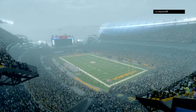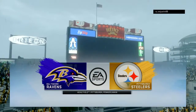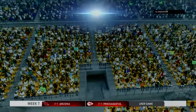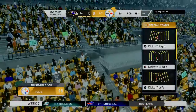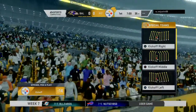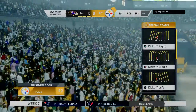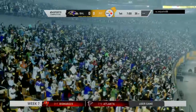We are just across the Allegheny River from downtown Pittsburgh at rain-soaked Heinz Field in the Steel City. Nothing like the fanfare of introductions to an NFL game, and that was in evidence a moment ago. Fireworks, pyrotechnics, you name it. This crowd is ready as their guys get set to match up between the Baltimore Ravens and the Pittsburgh Steelers.